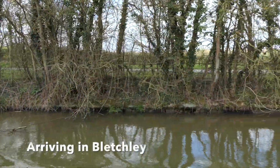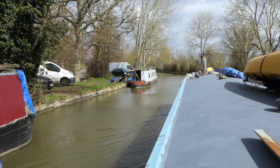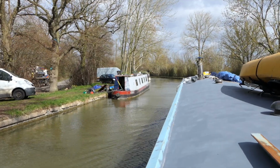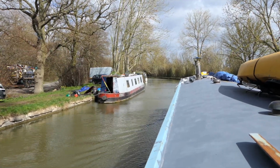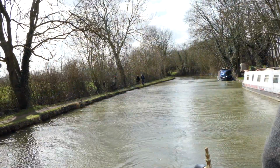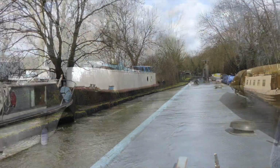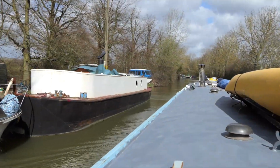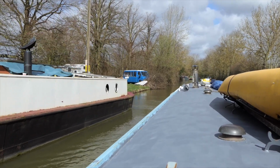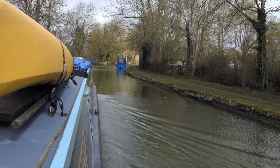Here we are, arriving in Bletchley. Now, Bletchley is famous for Bletchley Park, which was the estate that housed the government code and cipher school. And that was part of the code breaking of the German Enigma and Lorenz ciphers, which enabled us to shorten World War II by anything between 2 and 4 years. And without that code breaking, the actual result of the war would have been uncertain. So that all took place in this area, which is just a fantastic piece of history that we are just now cruising through.